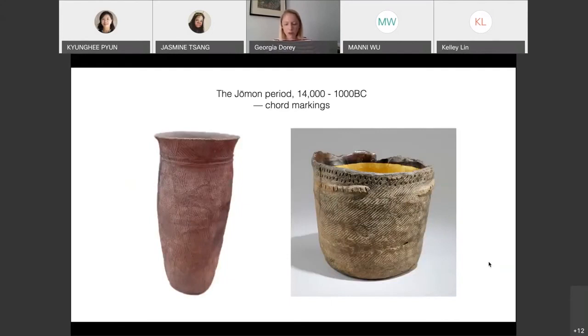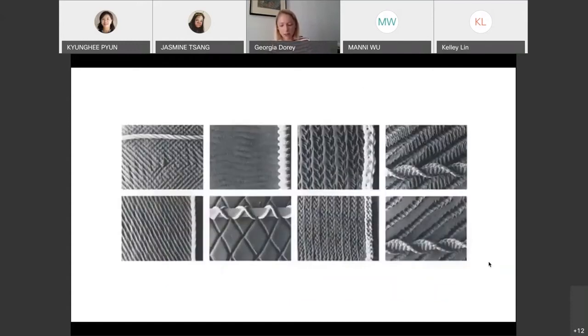So the Jomon era is prehistoric Japan, and I find it fascinating that a whole era of Japanese history has been named after a textile pressing process. So these ceramic pieces are thought to be the oldest in East Asia and indeed the world. The surface of the ceramics themselves look like they could be a woven cloth.